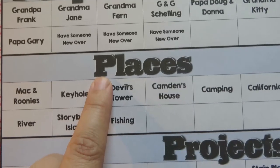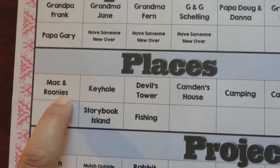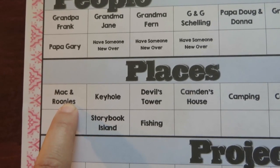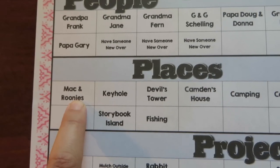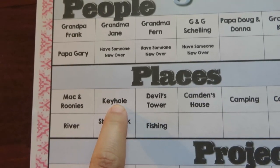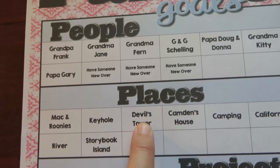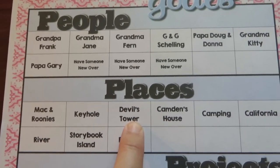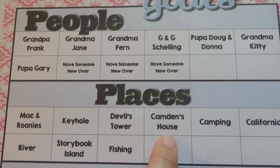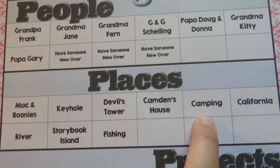Our next section was places that we want to go, and this one we get to mark off already because we did that, like we always do, for our end of the school year party thing. And then this is the lake that's by our house, or near where we live, so we want to go there. We want to go visit Devil's Tower. That's a national monument that's near here. We want to go see Camden's house. That's my sister's family, and they like to go camping.